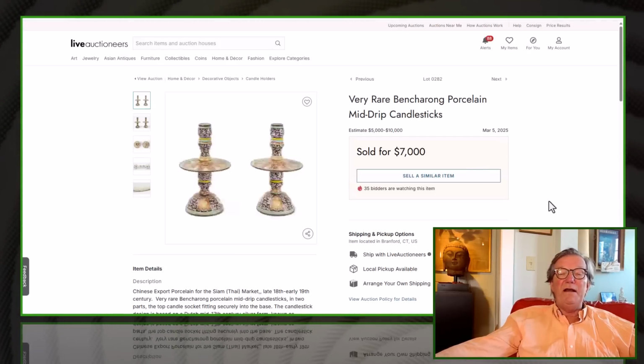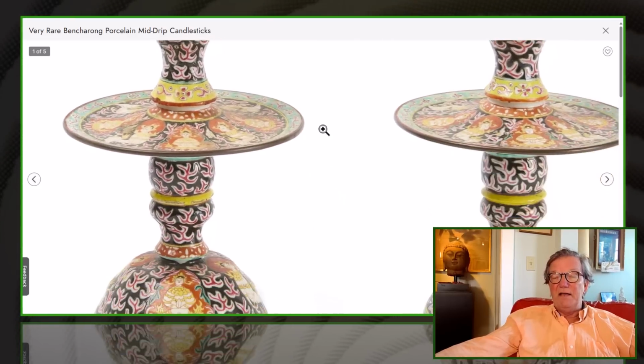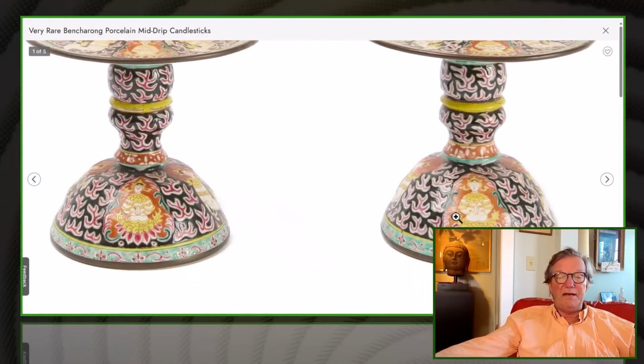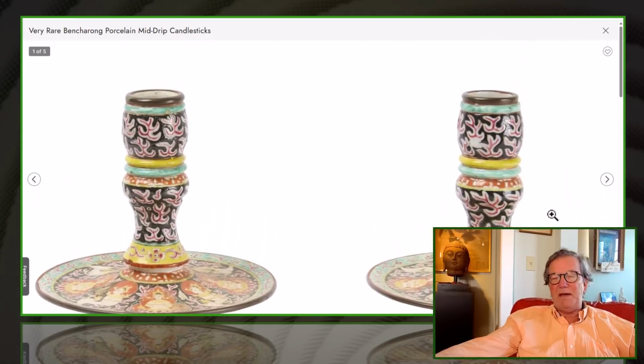And then hopping along over to this, my pages are loading very slowly. I'm not sure what the deal is here. All right, is this the Bencharong mid-drip candlesticks? We had talked about these because these are very rare. You don't see Bencharong candlesticks very often, and these look to be in quite good shape. If you saw them, let me know what kind of condition they were in. But they look to be in beautiful condition, and these mid-drips weren't made hardly ever in this pattern.